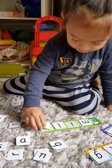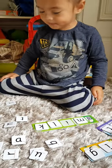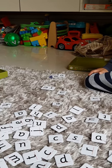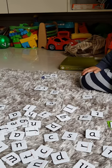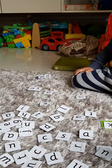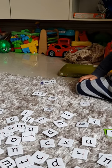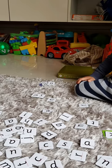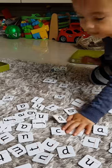Yes, very good. Now you need to find the letter I. Where is it? The one with the dot on the top. Like this. Find it now. That's the letter I. Yeah, you find it there. Look carefully.